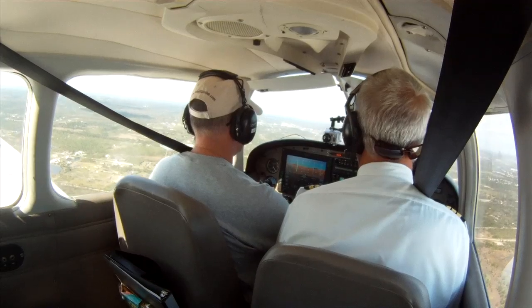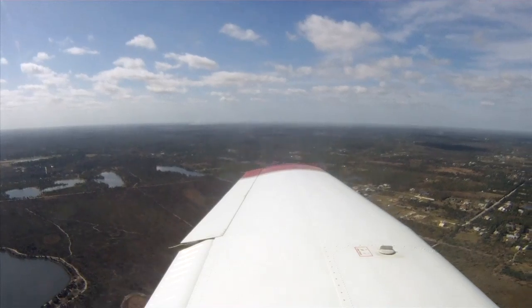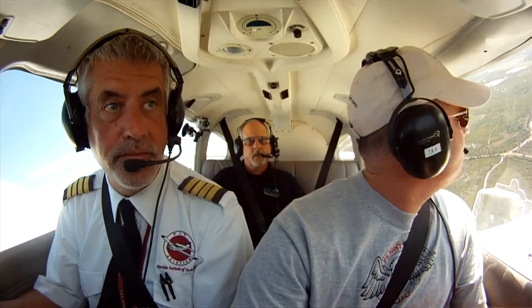Maintain that 80 knots. Okay. Goes high, pull back. Goes low. All right, turn left. Valkyrie traffic, Warrior 42 Foxtrot Tango, turning left base, runway 14, touch and go, Valkyrie traffic.